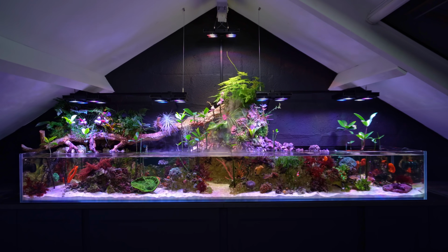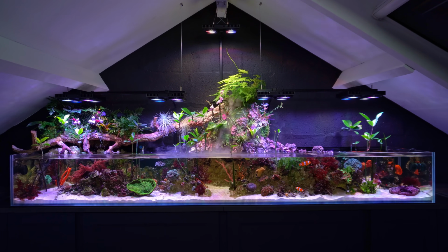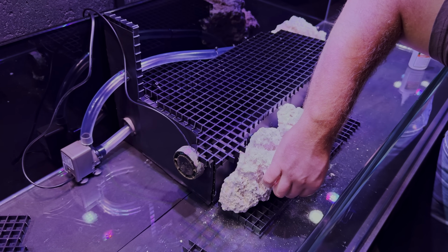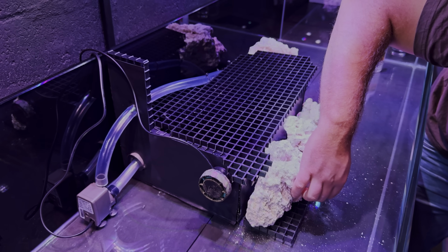But okay, that's one thing fixed. Flow is now perfect. But next, let's talk about heating. When we built this aquarium, we put a large heater behind the tide pool, but the return pump close to it only pushed water to the right side of the tank.